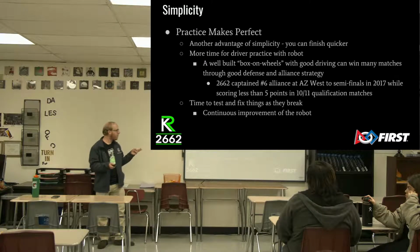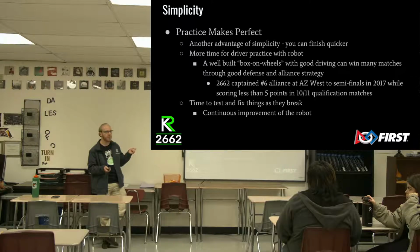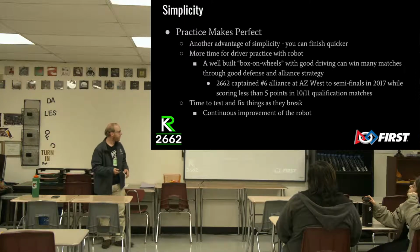Two years ago, our robot, we didn't make some good design choices on what we were doing with scoring, and our scorer didn't work that well. So we were pretty much a box on wheels that year. And in spite of that, because we had lots of practice time with our driver and they were able to drive well and came up with good strategies, we were still able to captain the number 6 alliance at the regional and actually make it to the semifinals, even though all we did was defense up until the very, very end. We scored less than 5 points in most of our matches, but we still contributed and played good strategy, and you can win that way.